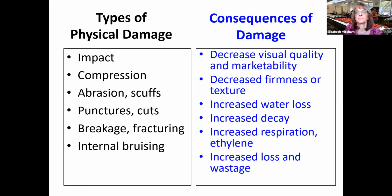So this is just a list of what can happen when you have damage, and we've kind of gone over that in some of what I've been saying, but it does increase the rate of water loss and decay. It also increases the respiration rate, which is tied to the rate of deterioration. And of course, it makes the product less appealing and can affect the texture as well.